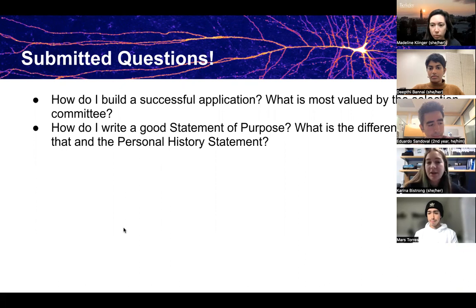But then I also think incorporating how the program will benefit you as a scientist is important to highlight. So if you're really interested in staying in academia and becoming a professor, or not necessarily having your own lab, but mentoring and teaching, how will Berkeley Neuroscience help you reach those goals and why it's a good fit for you in particular. I think highlighting not only why you're ready for grad school, but what the program can really gain from you being a part of it.